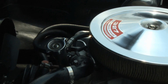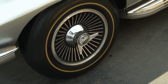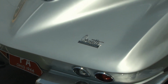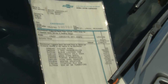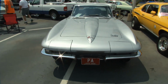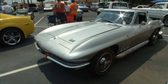I have a 327 cubic inch, 350 horse, small block, knockoff wheels, Goldline tires from the factory, and side exhaust. I have had it for 45 years. My wife says you're going to be 80, you need to get rid of your toys. It's part of my family, but we're going to try to move it. We've got to make an offer. I'm not going to put a price because I think it's one of those things where we need to have negotiations.